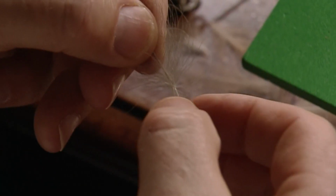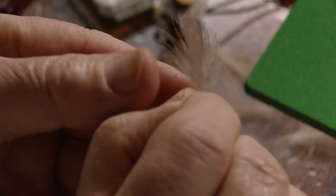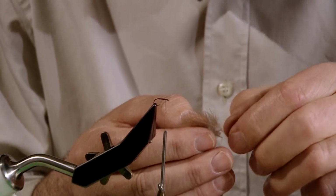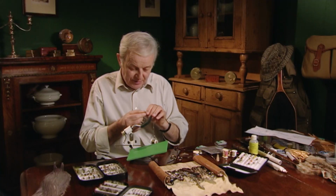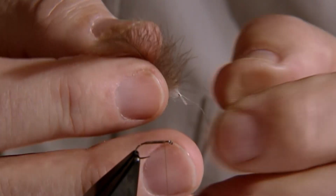Don't go to fly tying shops or mail order places and ask if they've any croupions, because they'll wonder what you're talking about. It is in fact CDC or cul de canard. It's the same thing. So now I'll lay one on the other like that.